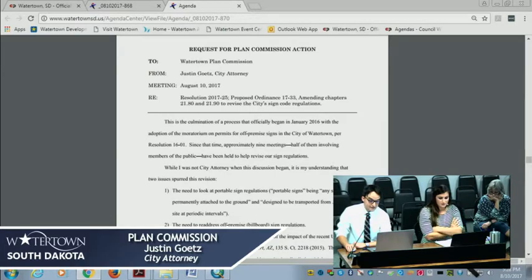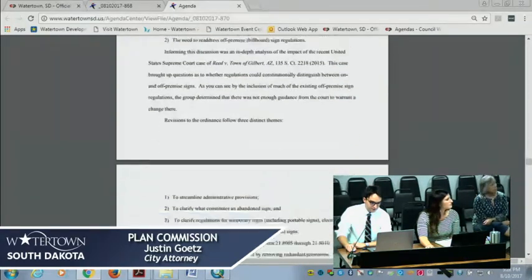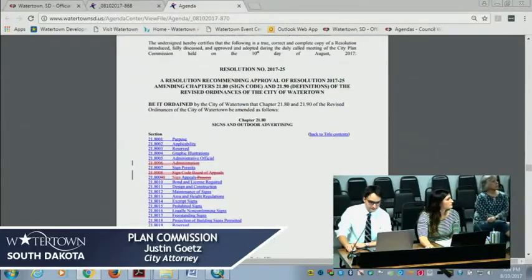And it may not be all the way there, which is why obviously we bring it here before the Plan Commission as a body that's charged with assisting us with fine-tuning these provisions before they go to the City Council. So without further ado, you see I've tracked changes throughout this document, looking at the ordinance proper. And I'll just quickly go through and cover some of the changes here.